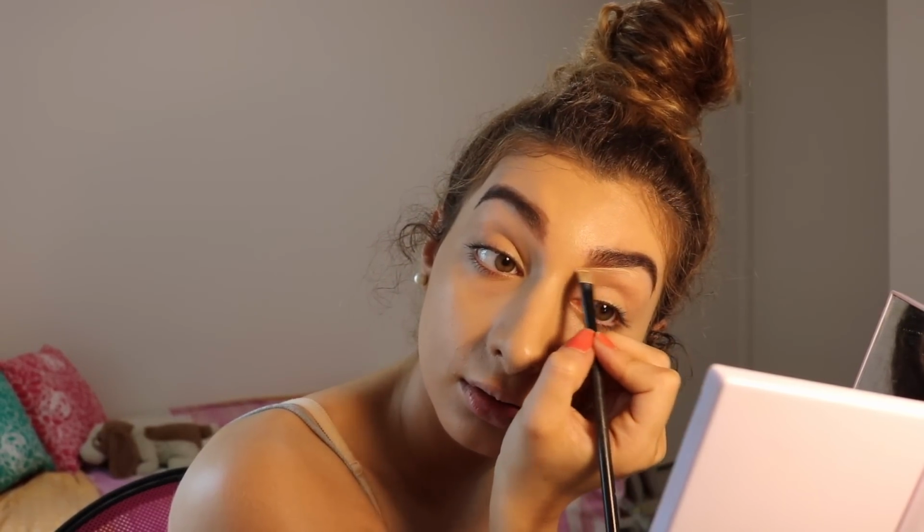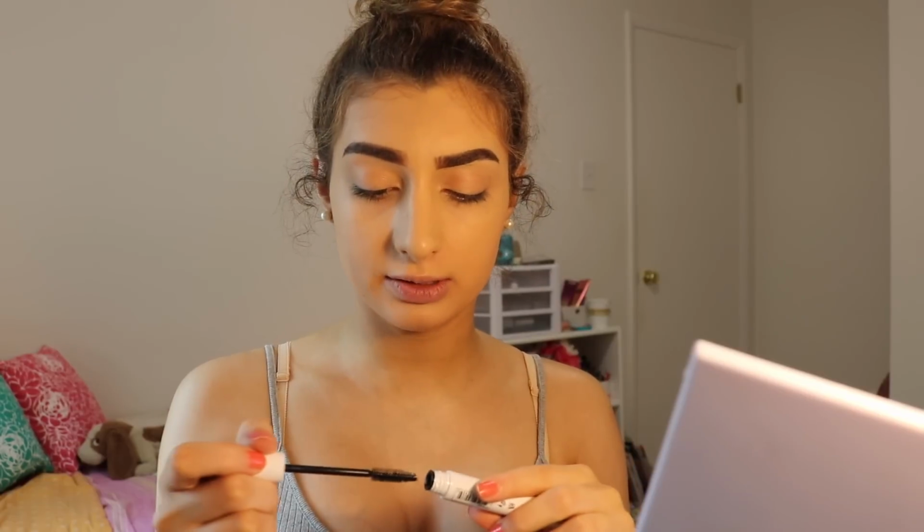And my Tarte Shape Tape, I just got a new bottle in light medium. Take a little bit on the B75 brush. Okay, that was not a little bit. And go, ow! And go in and clean up my brows. So I use the NYX Control Freak Eyebrow Gel, and I just brush that through both my brows. My brows are done now.